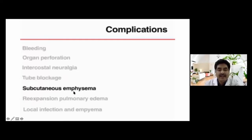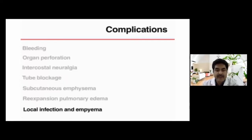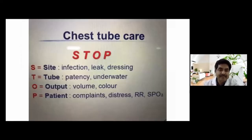The other ones are surgical emphysema or subcutaneous emphysema, maybe iatrogenic, maybe traumatic, and re-expansion pulmonary edema. It may happen in some cases, and local infection or empyema may also happen.